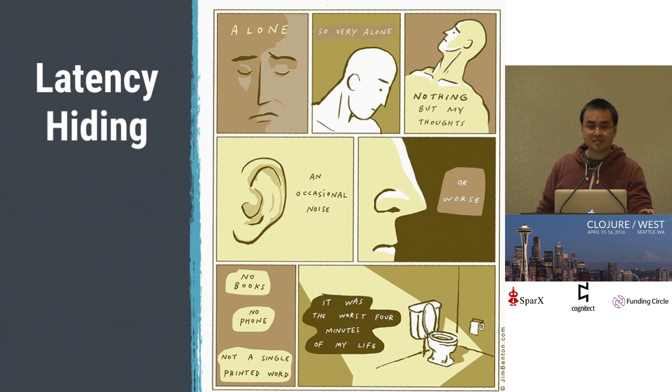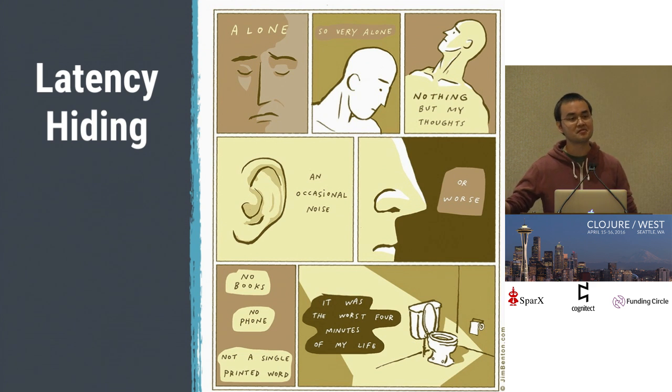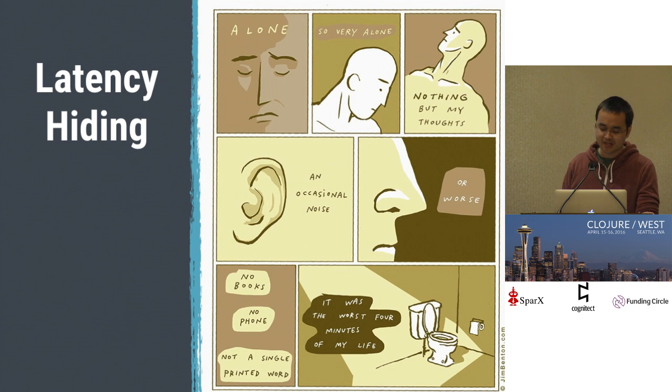There are many real-life examples of this. It's pretty important. This comic shows a tragic example of not making use of latency hiding. The narrator here is saying, "Alone. So very alone. Nothing but my thoughts, an occasional noise, or worse. No books, no phones, not a single printed word. It was the worst 4 minutes of my life." So if he had been making use of latency hiding there, he would have had a better time.